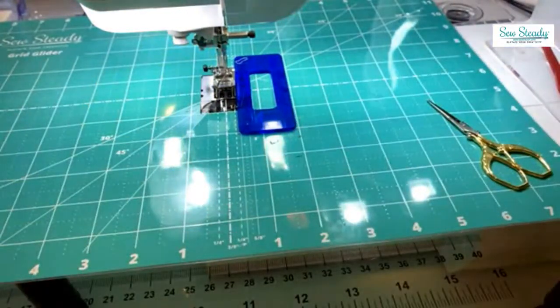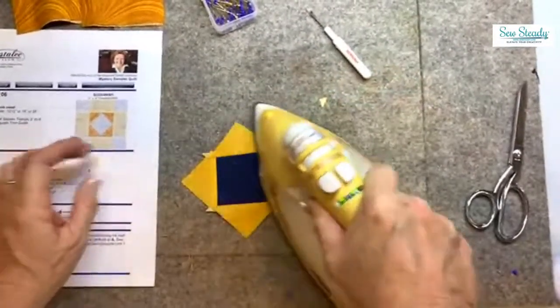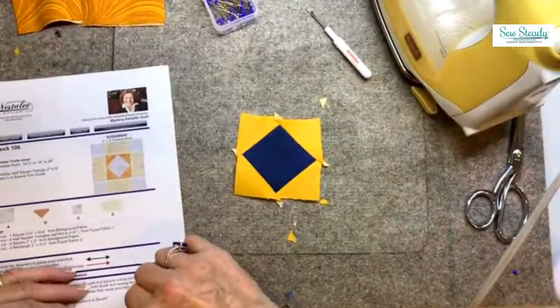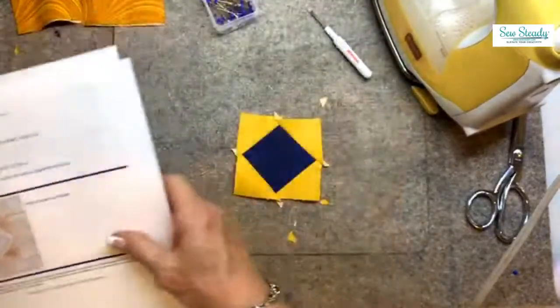Okay, take it back to the pressing table, take our pins out, and we're going to press these out away from the glue. All right, so voila, there we go. Next, we're going to go ahead and put together our rows, okay?